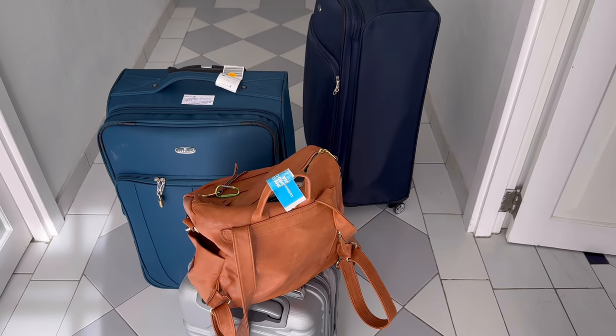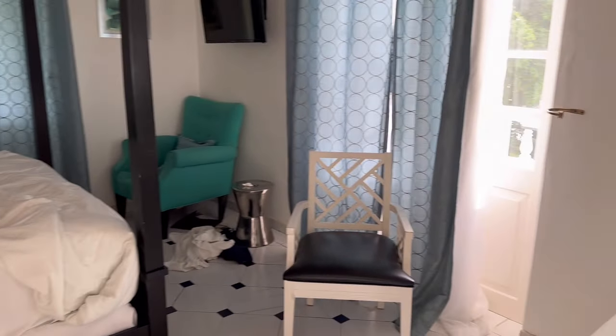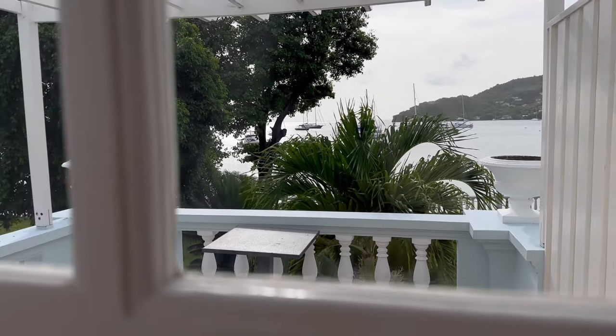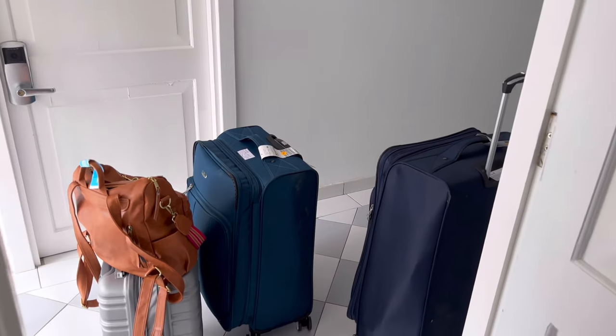Guys, so we're ready to leave Beckley and we're going to St. Vincent now. I will miss here so much. I will miss this view, guys. It was amazing, but we have to leave, so it's time to head out.